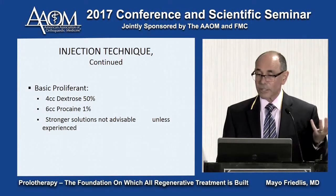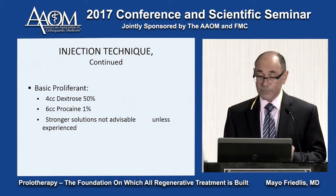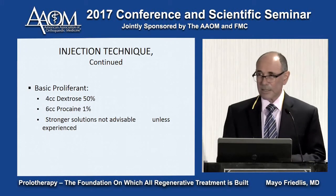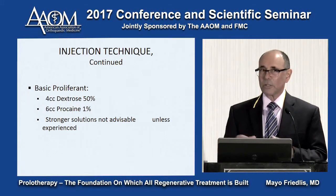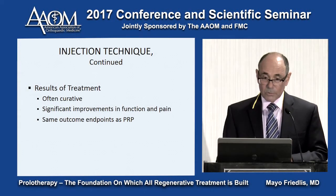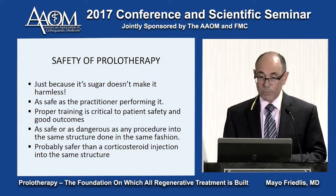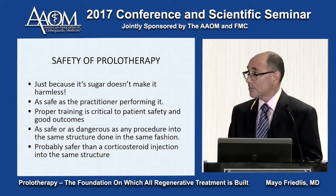Proliferant solution. This is a standard proliferant: I'll use 4 cc's of dextrose and 6 cc's of procaine or xylocaine mixed with saline. Really, you don't want to use stronger solutions than this until you become very proficient and experienced. Results are often curative, with significant improvements in function and pain, the same outcomes as PRP. We talked about that. Just because it's sugar doesn't make it safe, okay?